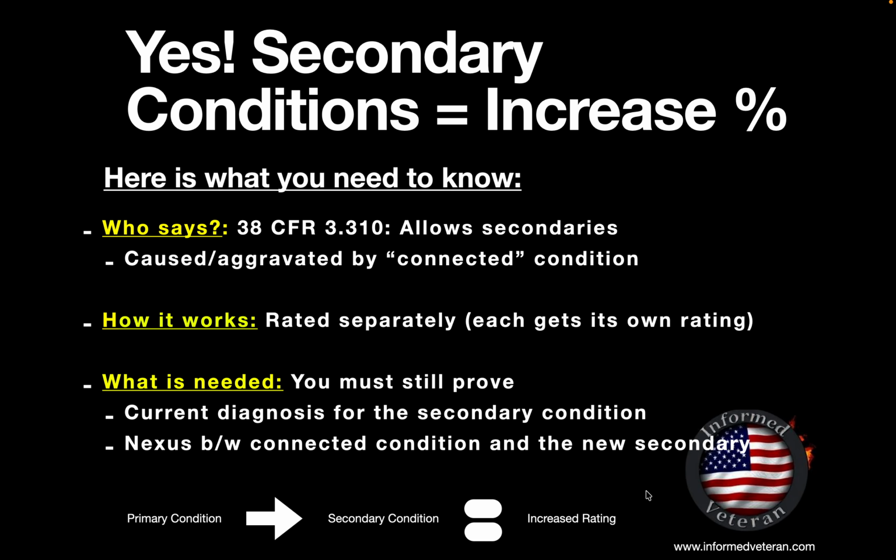So let's just say that you have chronic back pain that's been service connected, and it's caused you some mental health issues over the years, and you request to have your mental health connected to your lower back pain. If you get a 50% rating for your back pain, then you get an additional 50%, obviously using VA math, which I'll talk about in a different video. But this isn't just an increase of only 10%. You can actually get a separate rating for that secondary condition, which will increase your overall rating, and that's super important. So now that you know how it works and why it's so beneficial, let's talk about what is needed.